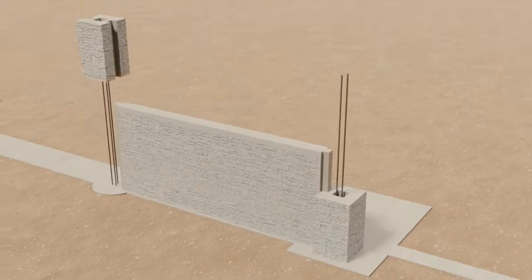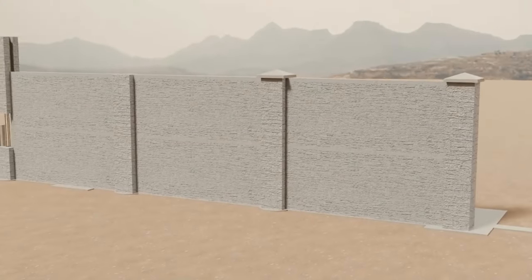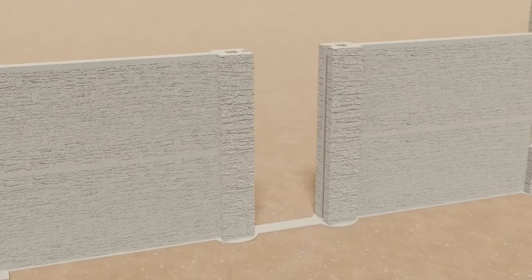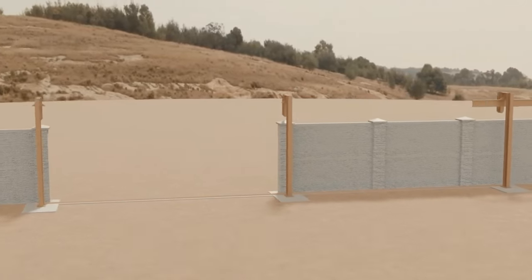The walls can be extended up to 5 meters for those looking for higher security. Walls are designed to withstand earthquakes and can resist wind speeds up to 290 kilometers per hour. Various aesthetic and camouflage finishes are also available to meet different visual preferences.